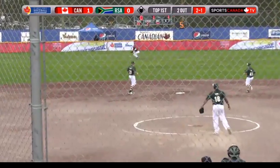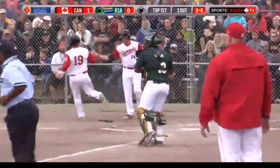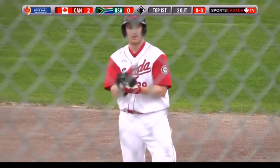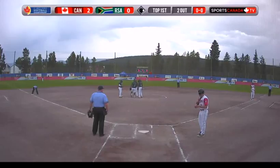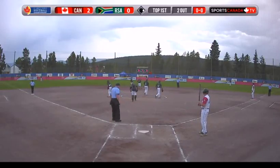Right back up the middle on a line. That'll score Johnson. Throw coming to the plate, not in time. Up the line, and Derek Mason starts his worlds off with an RBI single. Good punch out there by Derek. Took that pitch by Tadima Kakana and just drove it out to center field. Nice level swing. Didn't try to overswing. Just took what the pitcher gave him.